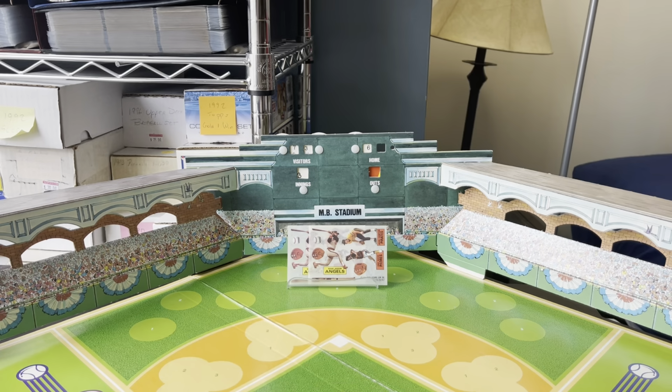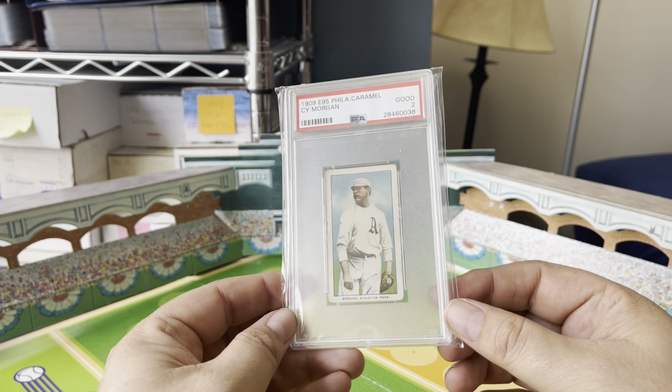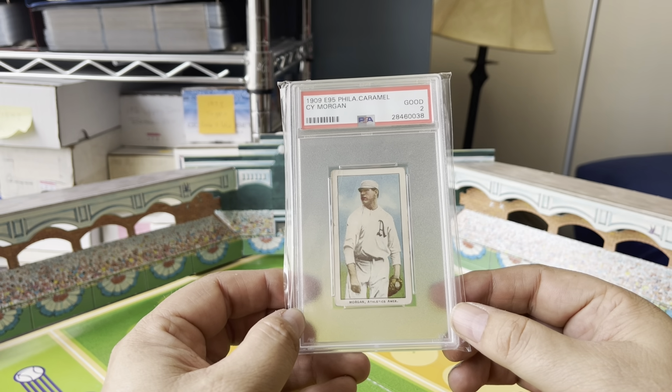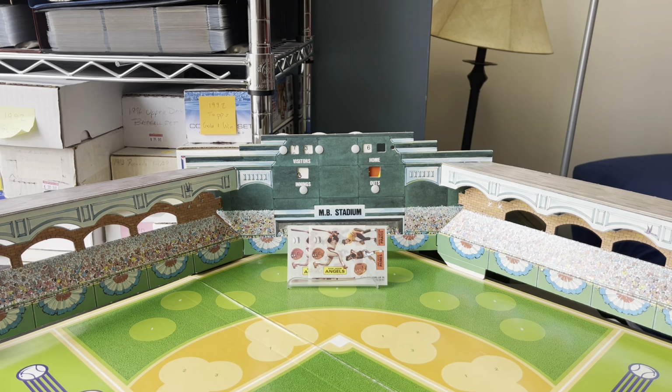But I've been collecting those cards. I got 6 last year. I'm trying to get 5 at least this year. So the first card I got this year recently was back in March, a Cy Morgan in a 2. Cy Morgan from the Athletics. All right. But the recent pickup I want to show off, very happy with this card.